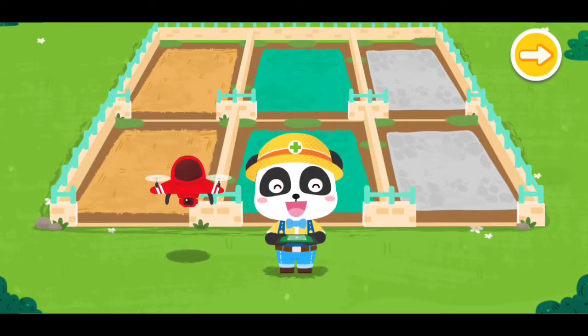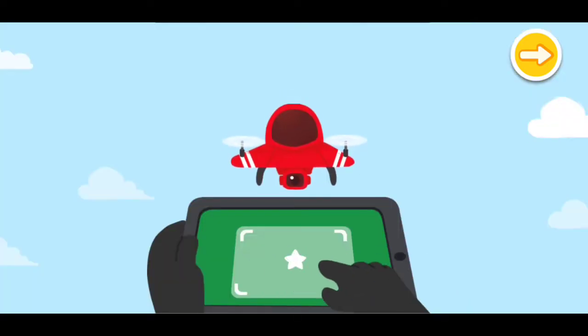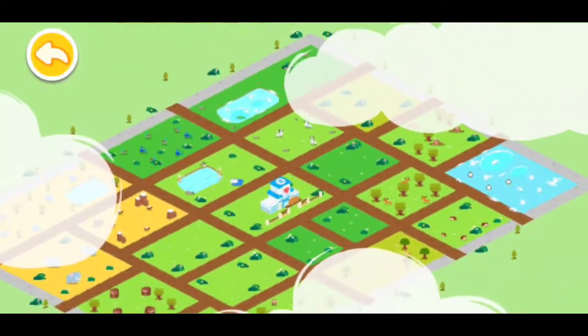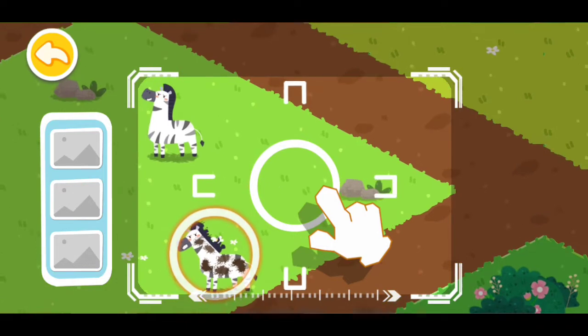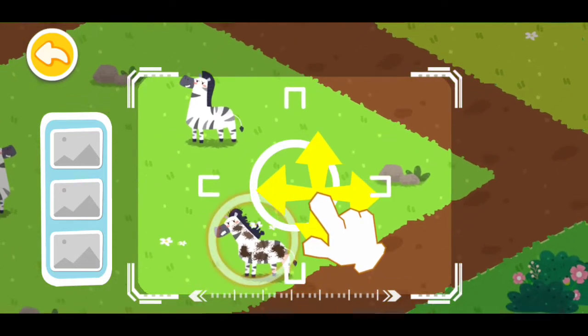Welcome to the animal rescue station. I'm the animal keeper, Kiki. Let's use a drone to find out which animals need our help. Drag the center position and locate the injured animals. A picture is taken once you locate them.